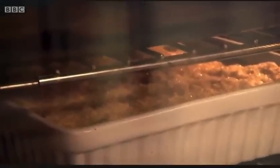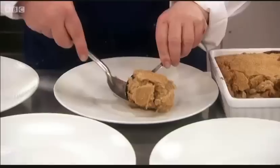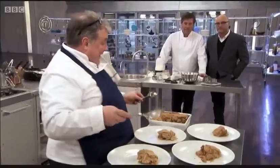Now, you've got 15 minutes to get your dessert out. His dessert looks delicious. Apple, honey and almond crumble with vanilla custard. Another vanilla custard. So it might be the battle of the custards today. Oh, yes. Here we go. Yeah. Custard. There's creme anglaise, there's infused cream. I want good, old school custard.